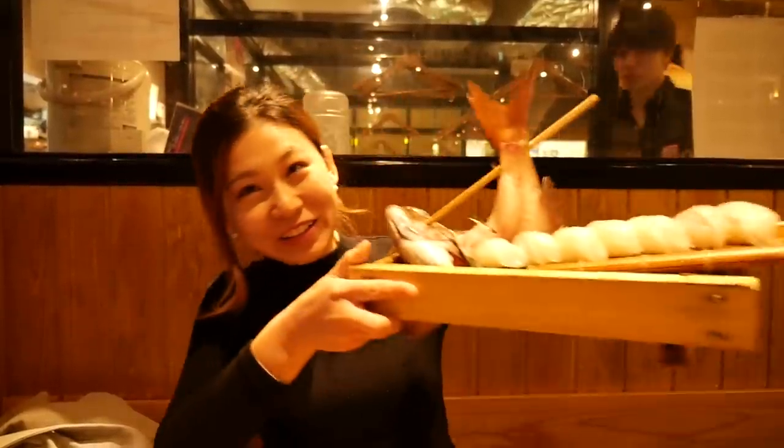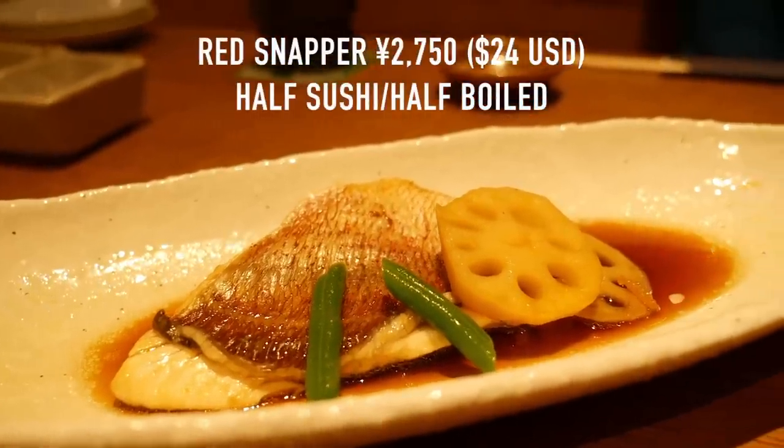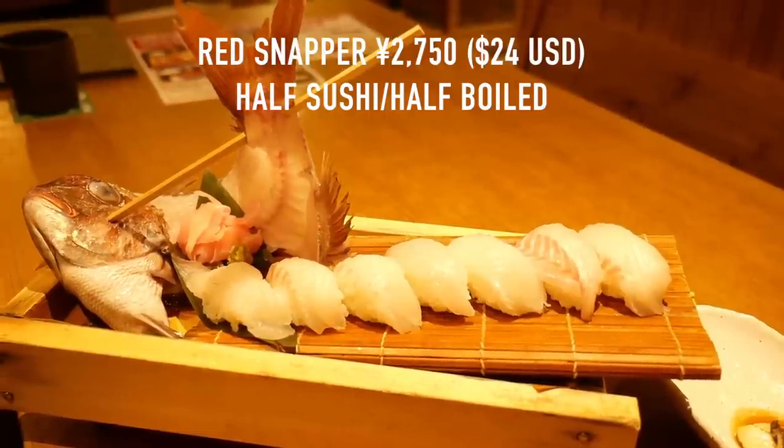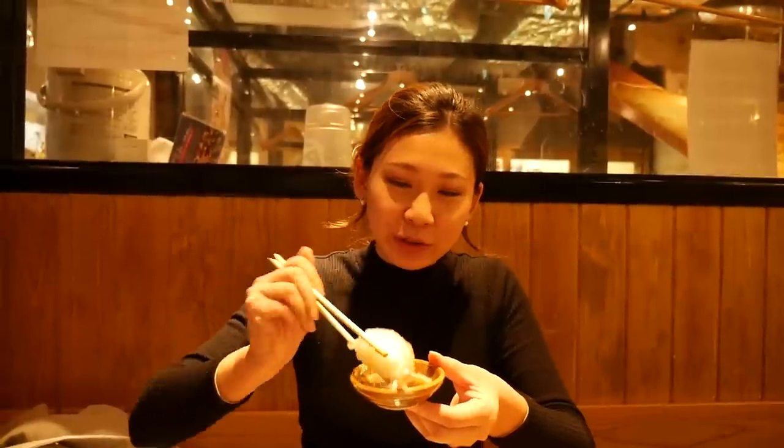After you get the fish, you can actually choose how you like the fish to be cooked, and I chose sushi. And I also got it boiled, and then it's got soy sauce and mirin. It's under $30 as well, so it's a great price, and it's fresh. When you eat sushi, you don't dip the rice in the soy sauce, you flip it around and you dip the fish in the soy sauce.